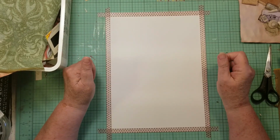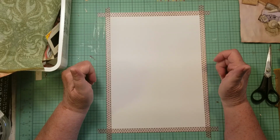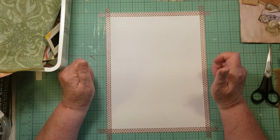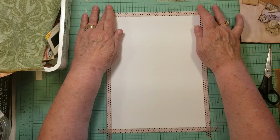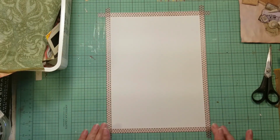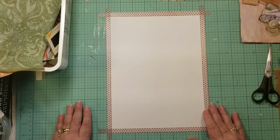I hope you all are doing well. I'm glad to be inside today because it's 93 degrees outside and muggy. So I hope you join me in making this particular collage.